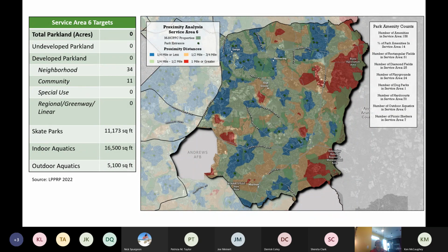Neighborhood community parks, we felt that there is a need for those. 34 acres for neighborhood parks and 11 for community parks. And again, with the skate parks and aquatics, there is definitely a need for those in this district as well, with 11,000 for the skate parks, 16,000 for the indoor aquatics, and 5,000 for the outdoor aquatics.